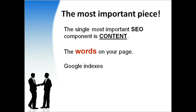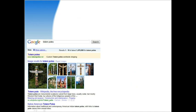When it all boils down to it, the most important single component is your content, the words on your page, because Google indexes words. As an example, I have an obscure website about totem poles. This is a website that didn't get much activity for the first couple of years it was out there, because I basically just acquired the domain name. I optimized a few pages and threw it up there, but I didn't do anything with it. I didn't promote it. It was SEO'd properly, but I didn't do anything to drive traffic to it.